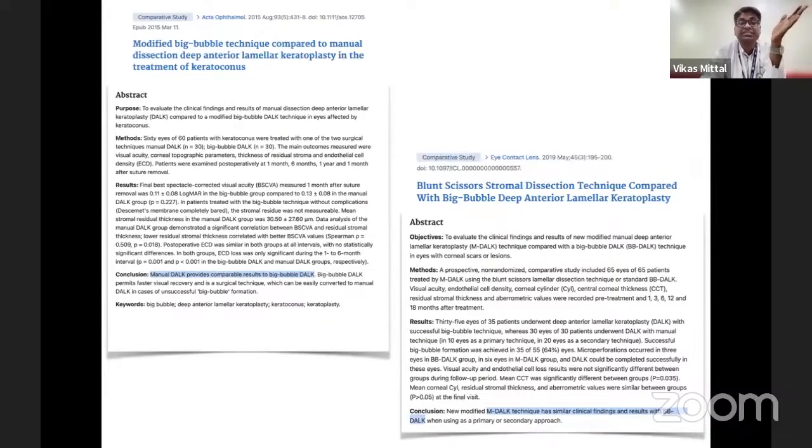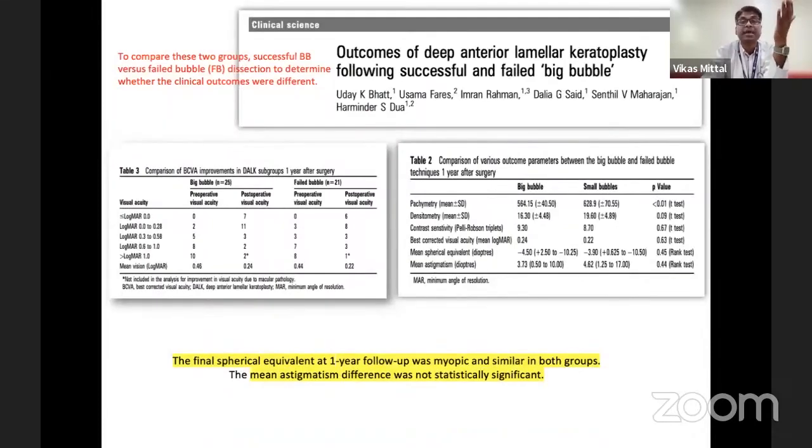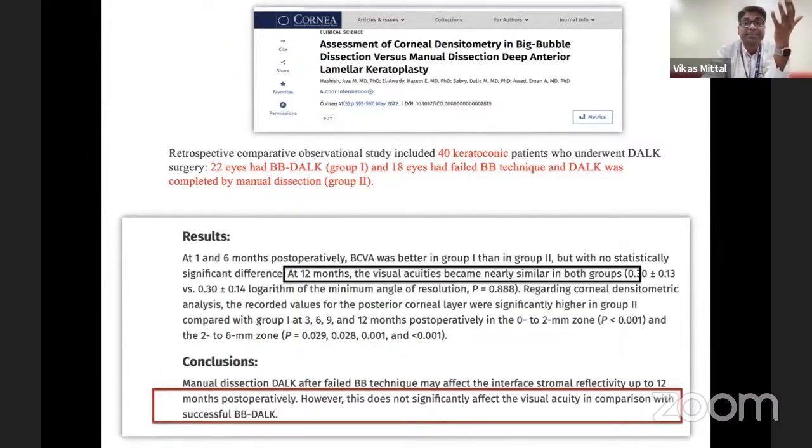There are enough studies, as Bhaskar also mentioned, where we have seen that with both manual DLK and big bubble DALK, the visual outcomes are equivalent, whether it is UCVA, BCVA, keratometry, astigmatism, all are equal. Yes, if you see the first 1 year, the visual acuity may be slightly better, but there are studies which say that difference is also insignificant. Another comparative study, people have studied hysteresis, reflectivity, densitometry.